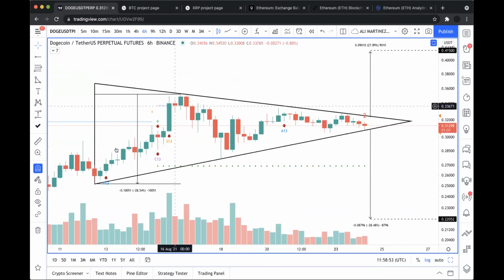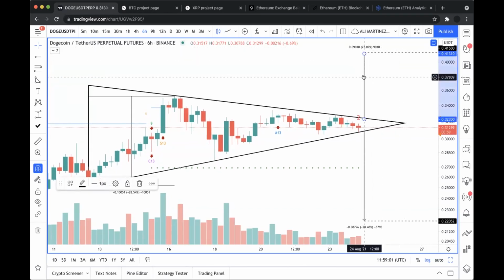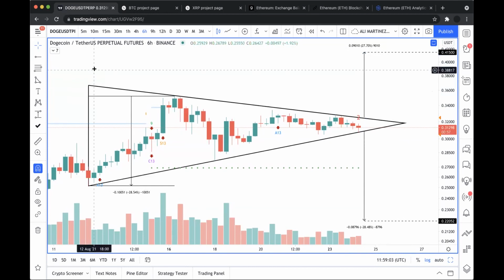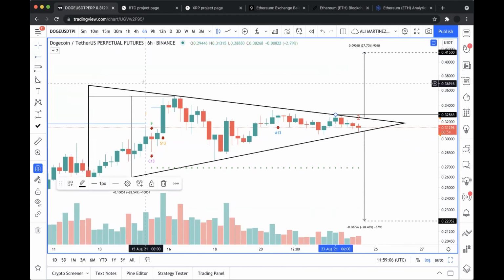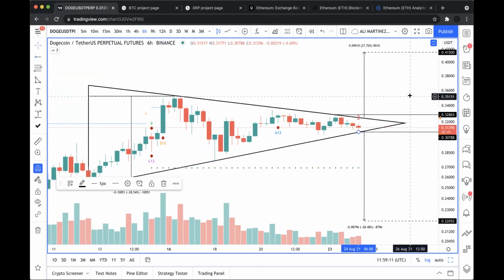By measuring the height of the widest axis of this triangle, we can foresee a 28% price movement in either direction. It will just be dependent on whether Dogecoin can break through 32, let's say 33 cents. If it breaks above that resistance level, which coincides with the upper boundary of the symmetrical triangle, then we could see a 28% upswing all the way up to around 42 cents.